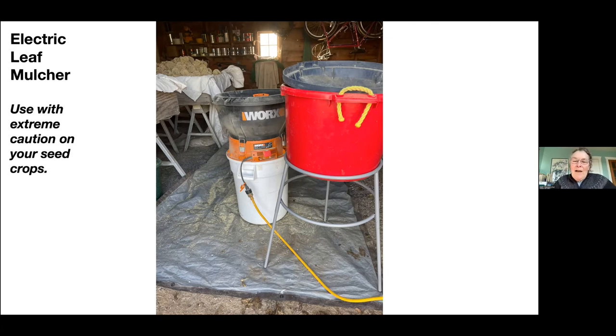So I just bought it and thought I'd play around with it last fall. And I ran a box of leek umbels through it for the heck of it. It made a mess. It's very noisy. It's very, very aggressive. And it's incredibly dusty. So eye protection, ear protection, and a mask highly recommended. I germ tested the seed without even cleaning it, and it germed just fine.